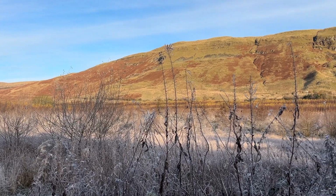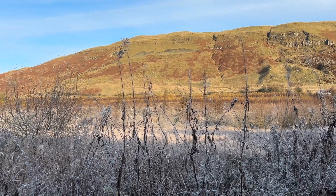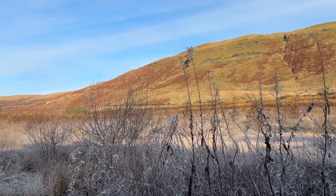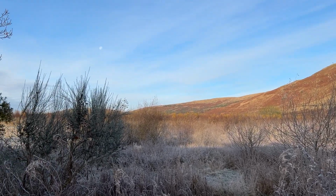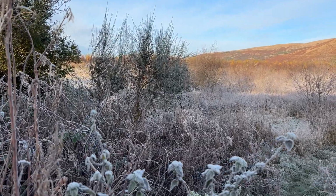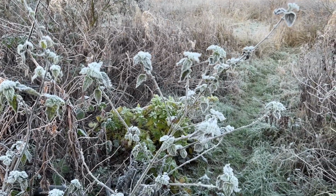It's November and overnight we've turned into winter. It was about -3 degrees and everything is just covered in frost. Beautiful blue sky. And last night we had full moon, which you can still see up there. All of this dead vegetation that was rotting down is now covered in beautiful hoarfrost.